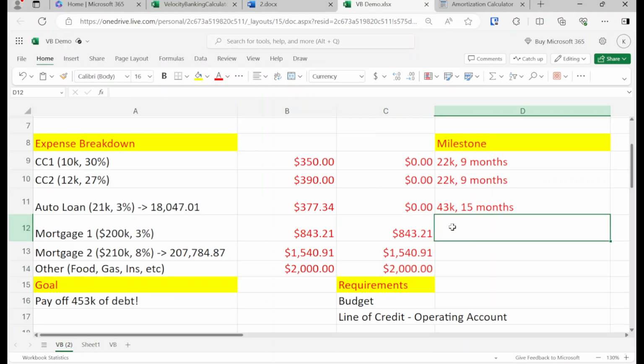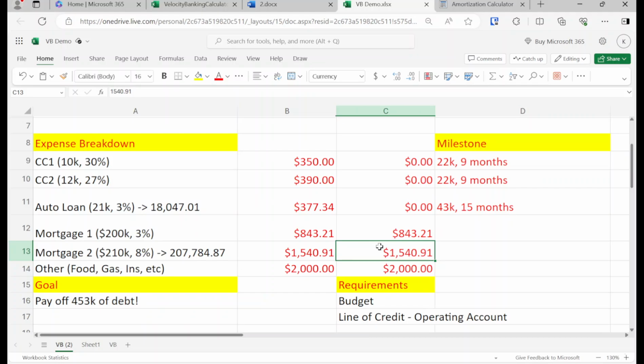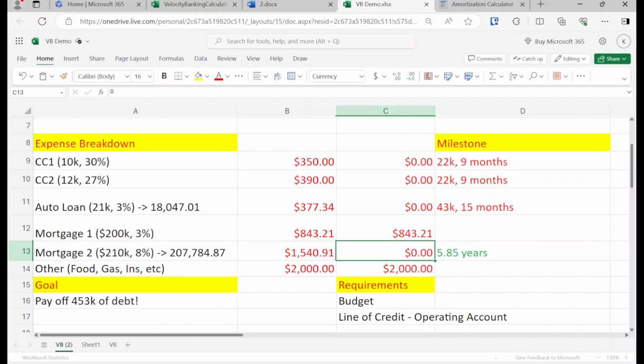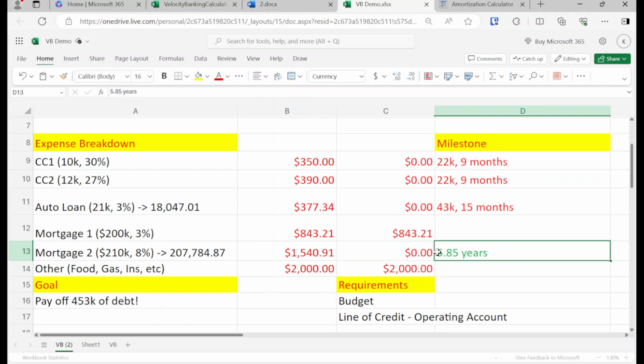4.6 years, right? So now, bam, this goes to zero. And then how much is 4.6 years in months? Or just 15 divided by 12 plus 4.6. All right, 5.85 years. So 5.85 years to have our rental property paid off. And that's 43 plus, so that's 253K. Okay. At 5.85 years, right? 253K at 5.85 years. Amazing.